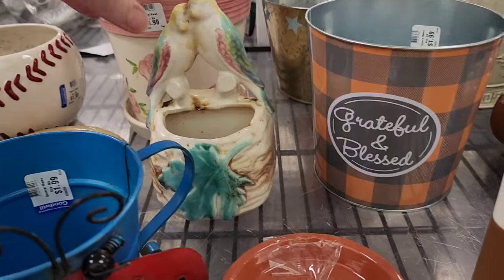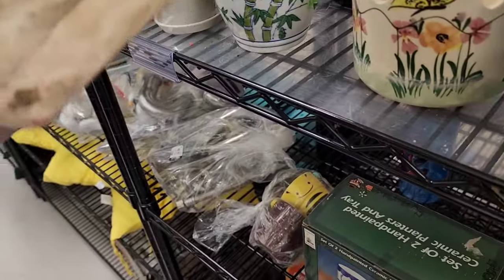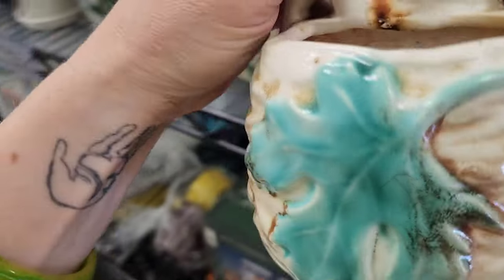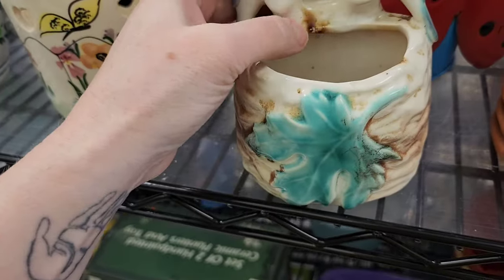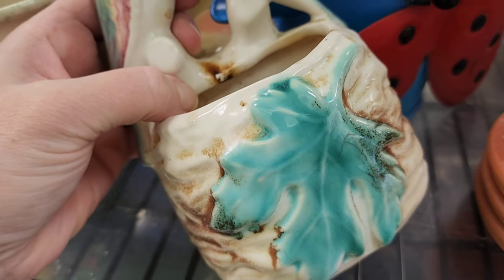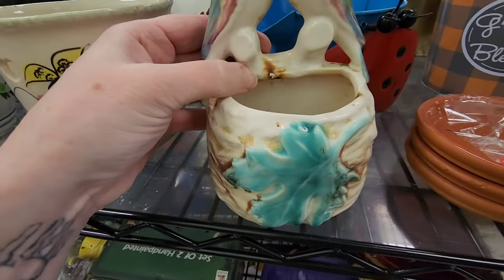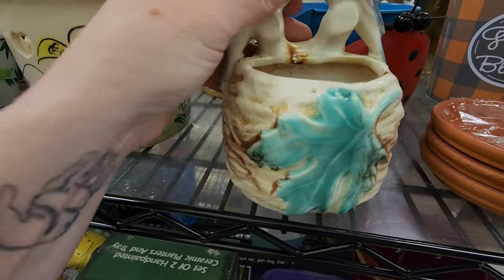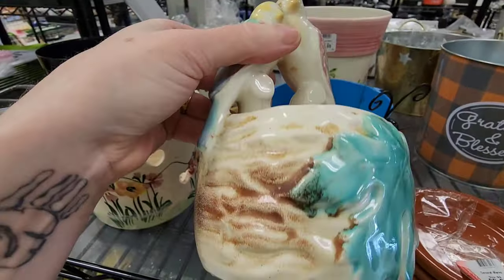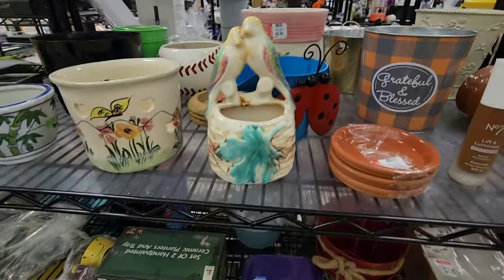Anything else here? Here's the birds, the boids. $1.99. I've sold this twice now before. This just needs to be cleaned up. Is that a crack? Whoa. There's a little mark there. Might be a crack. I think that's a crack going on there. That's fun. I've sold that twice before.